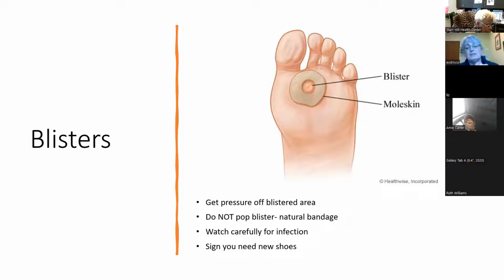Okay. It also may be a sign that you need new shoes if you're getting a blister on the bottom of your foot anywhere, because that means that again it's a friction that's causing this irritation that causes fluid to build up under the skin. Okay, all right.